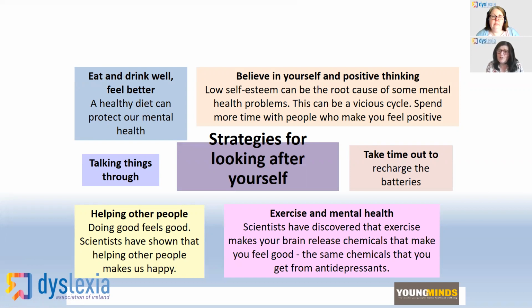Believe in yourself. Low self-esteem can be the root cause of lots of things. I can do this. You would not be doing these exams if the teachers thought you weren't fit for them. They would have signed you up for them. Every time a student registers for an examination, the school makes a really conscious decision: will this young person be fit for this exam? So if you're enrolled in this exam, lots of people in the background have made that decision. They have decided you're well capable of it. So believe in yourself.